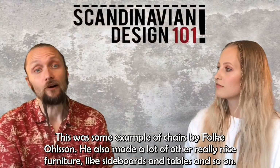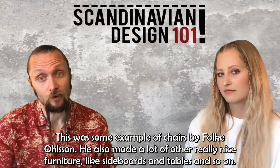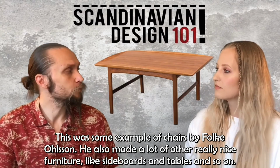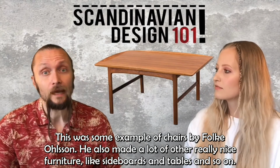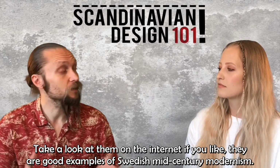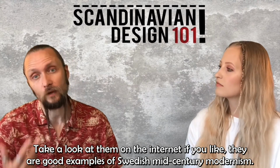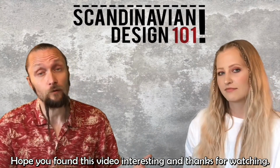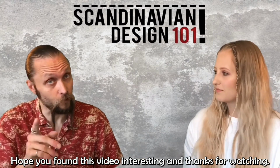And these were some examples of chairs by Folke Ohlsson. He also made a lot of really nice other furniture like sideboards and tables and so on. Take a look at them on the internet, they're good examples of Swedish mid-century modernism.